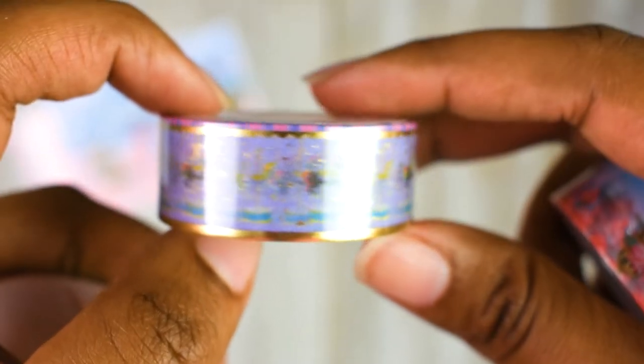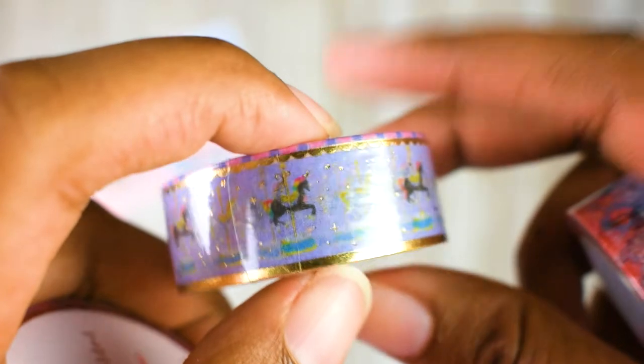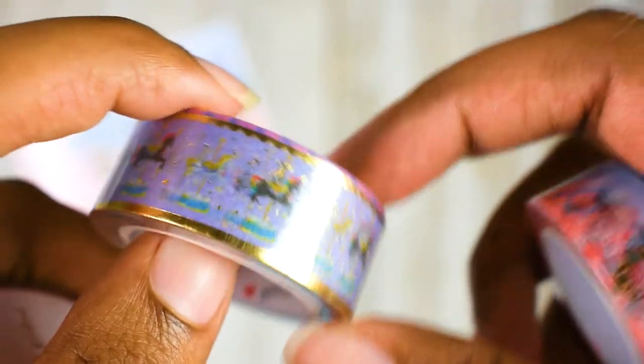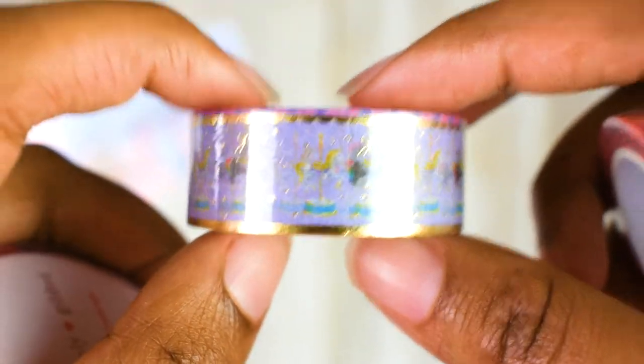Whatever. And then I got this carousel washi in the purple and gold. It's a 20 millimeter size, so this isn't one of her usual ones. So I decided to go ahead and get it to see if I like it, because I know I'm one of the people that's always asking for taller washis. So I decided to just go ahead and get that one.